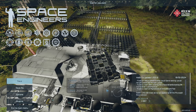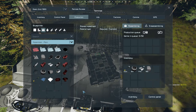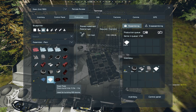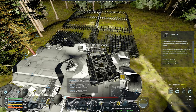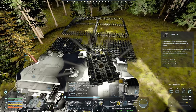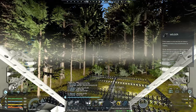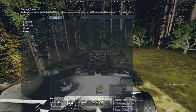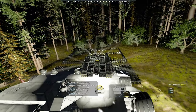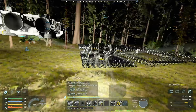Let's save in case this goes horribly wrong. And let's order from our assembler a lot more steel plate, because we are probably going to need it. All right, let's go. Little bit of down tip and to the left, but not terrible. Let's get to building.